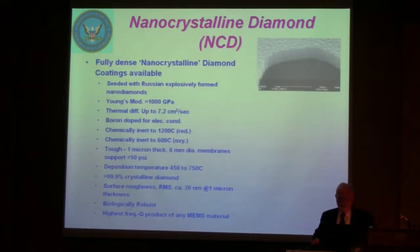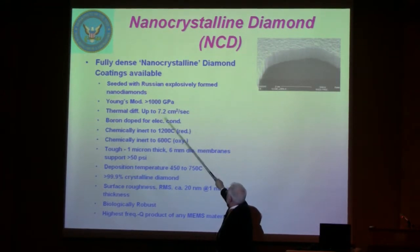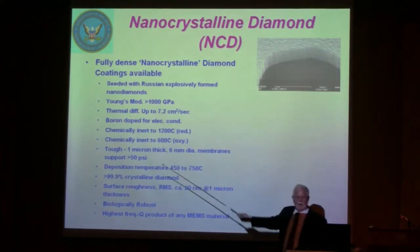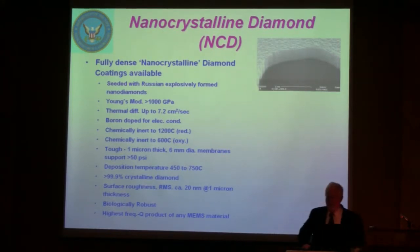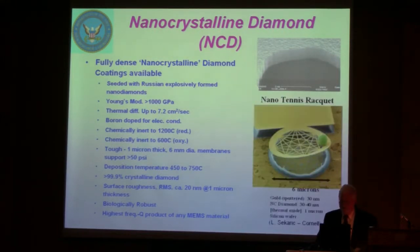I mentioned nanocrystalline diamond. It has a number of very interesting properties, and I'll show you some examples of that. It has a markedly high thermal diffusivity for a nanocrystalline material. What else is that? It's incredibly tough. This film is only 1 micron thick. Put on, say, a 6 millimeter aperture, and it'll hold 2 atmospheres of pressure. Diamond itself is a brittle material, but this is a nanocrystalline system. This is a neat property, and what we're trying to explain with that, remember, is this.